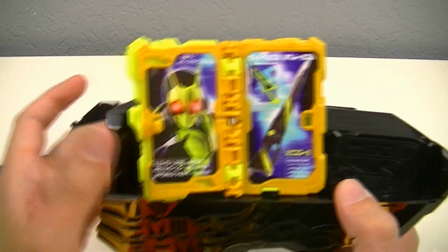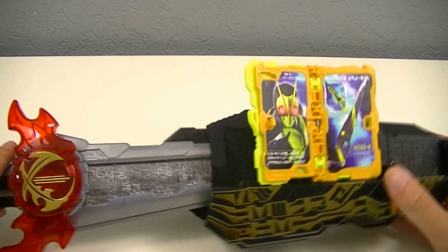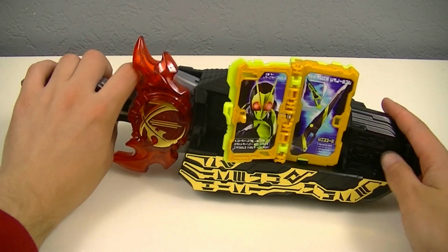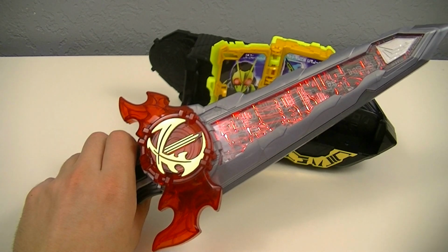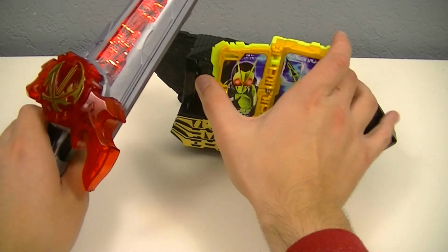First, the push attack. The Hissatsu Dokuha. The Hissatsu Giri. And the Shutoku Isen.